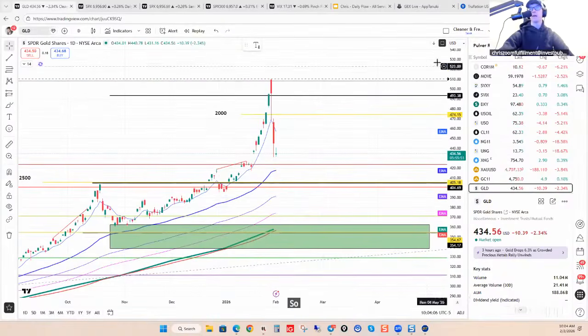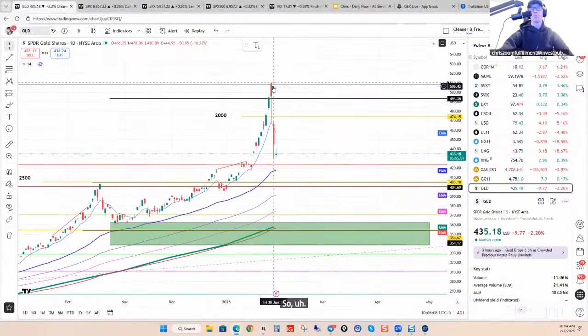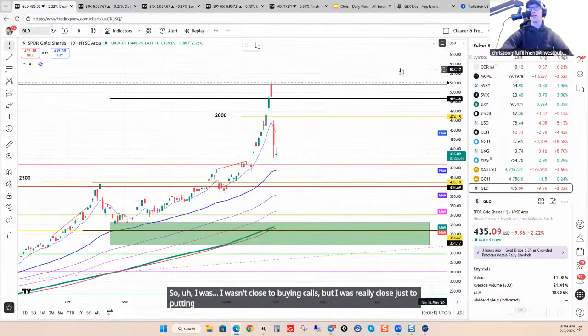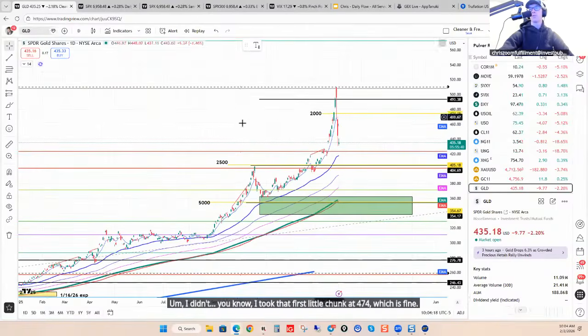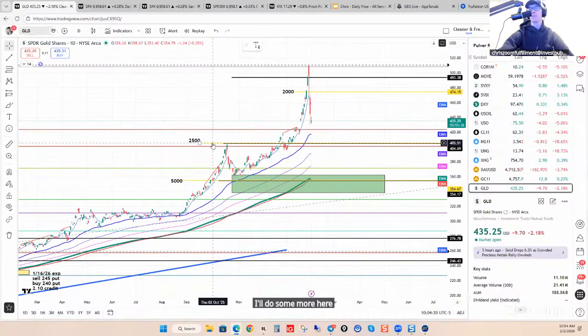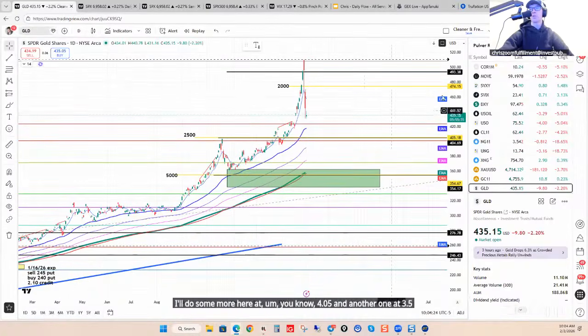I wasn't close to buying calls, but I was really close to putting on a position. I didn't. I took that first little chunk at 474, which is fine. I'll do some more here at 405 and another one at 355. I sold some puts last week.